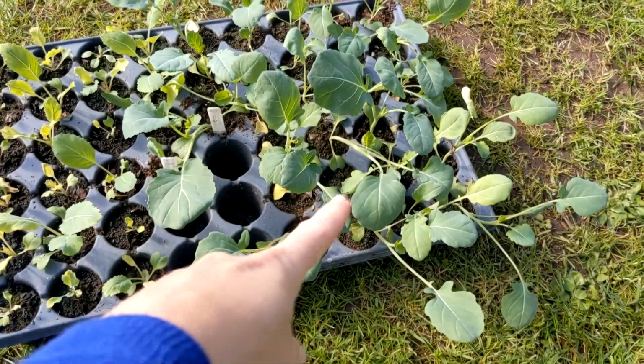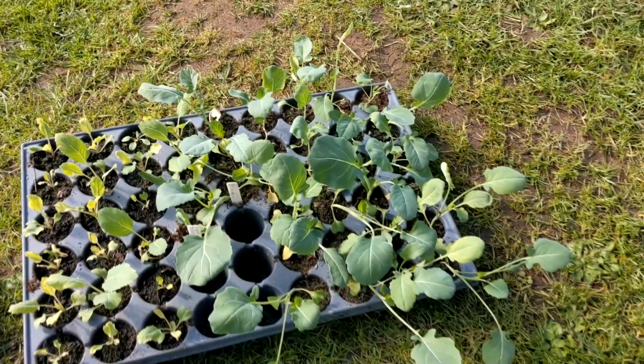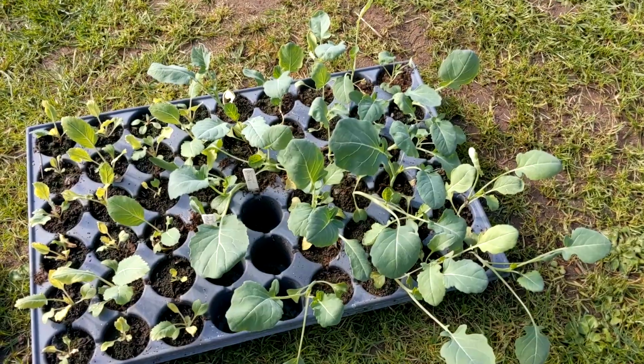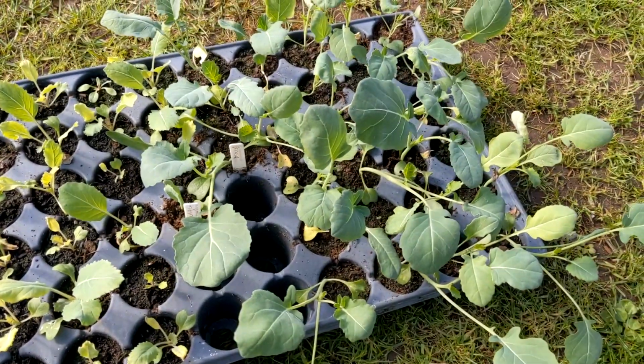Morning. So it's a bit colder today, but it's still bright. I think it's a high of 12 or 13. This is Good Friday, and I'm gonna pot on my brassicas. So these broccoli are getting a bit long, some of them a bit floppy. I'm not quite ready to plant them out on the plot, so I'm gonna put them into slightly bigger pots.